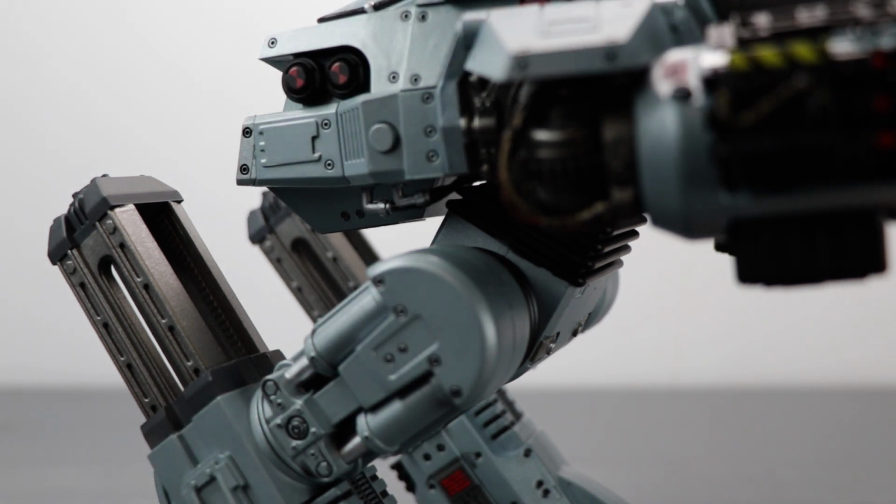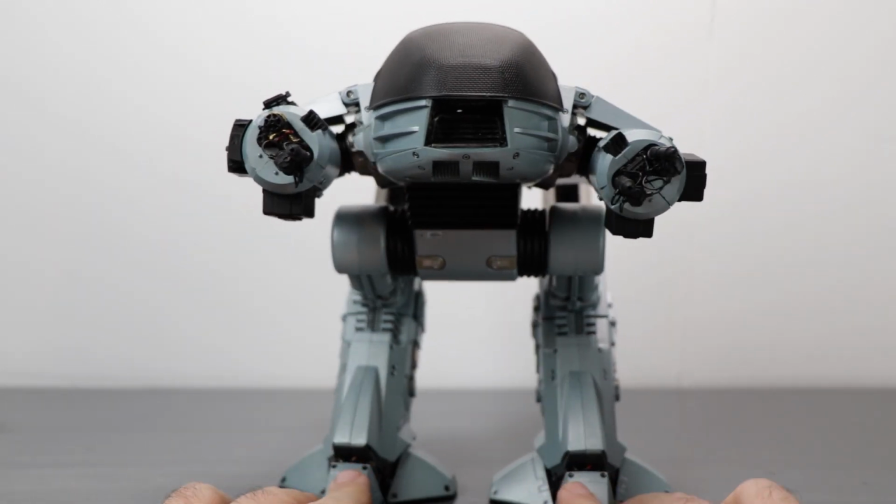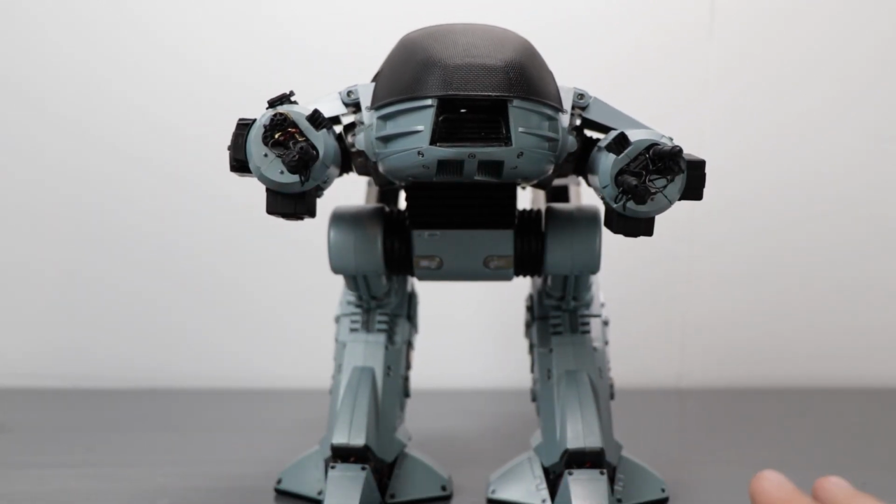So yeah, that's all the sayings that you get with the ED-209, which is fantastic. Like I said, if you're a RoboCop fan, this is a definite must grab from NECA. A definite good substitute if you don't have the money to get the Hot Toys ED-209 that was released years ago. This is definitely a really good substitute, and I'm really glad I picked it up.